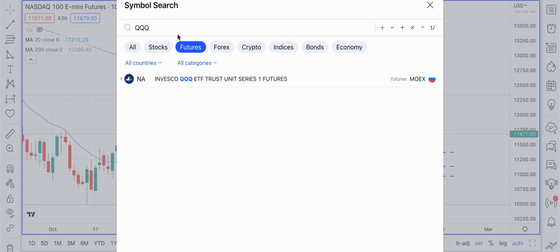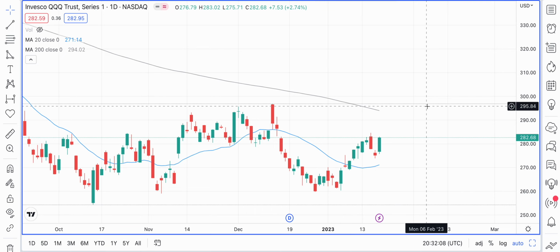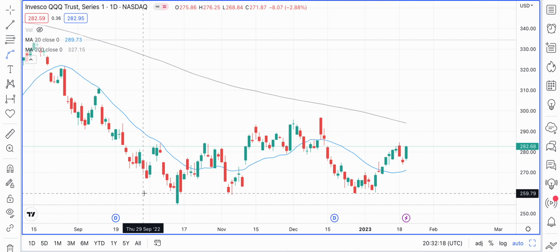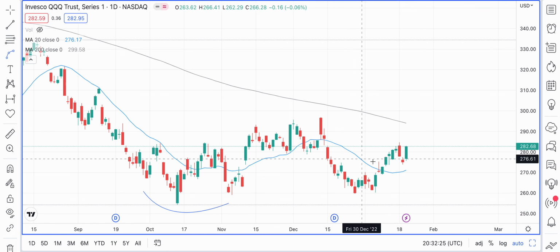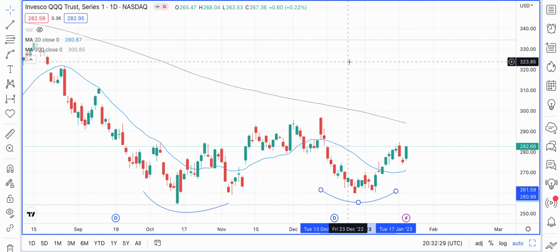Let's also take a look at the QQQ. Okay, again, similar kind of pattern. What is nice to see is that these round bottoms are coming in. So let me try drawing some sort of a round bottom here, a curve like this here, and then also here. So that's nice to see.